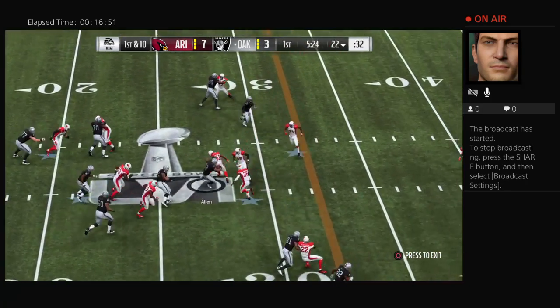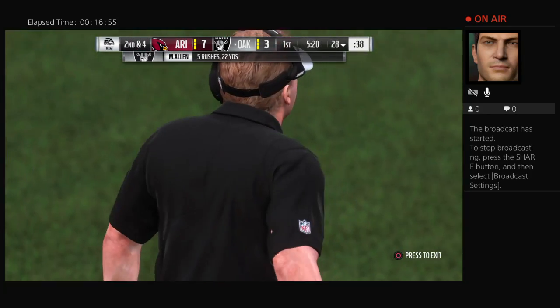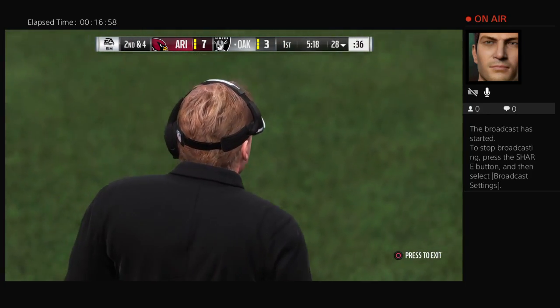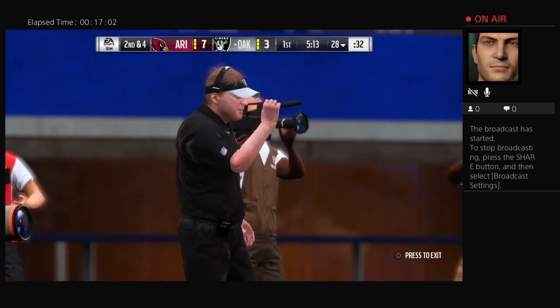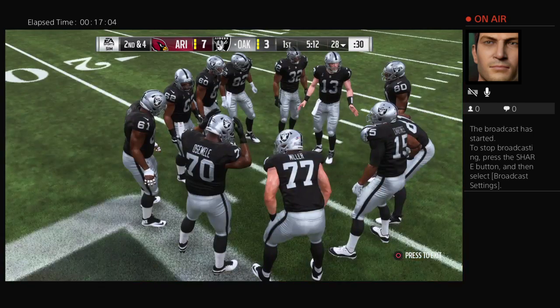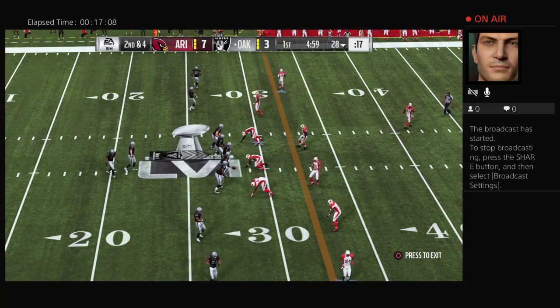They'll run it now out of the gun. Takes this up just short of the 30, but he was able to avoid that earlier tackle. Nice move. It's a 6-yard pickup, and it gets him to 2nd and 4. All right, Brandon, I know we're in the early going here, but those kind of runs are going to open up a world of opportunities for this offense going forward.